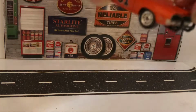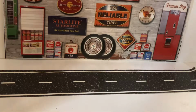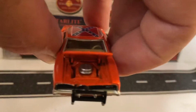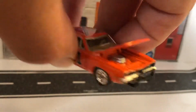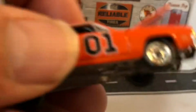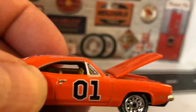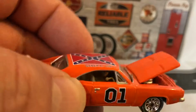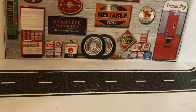Just spot on. Trying to get this engine open here so I can show you guys. There, I got the hood open. Yeah, see, has some okay detail in there in the motor. It's not too bad. It's got the little roll cage in there. I'm trying to get it into an angle so y'all can see it. It's got the roll cage in there. This was Johnny Lightning's R4, the beginning.